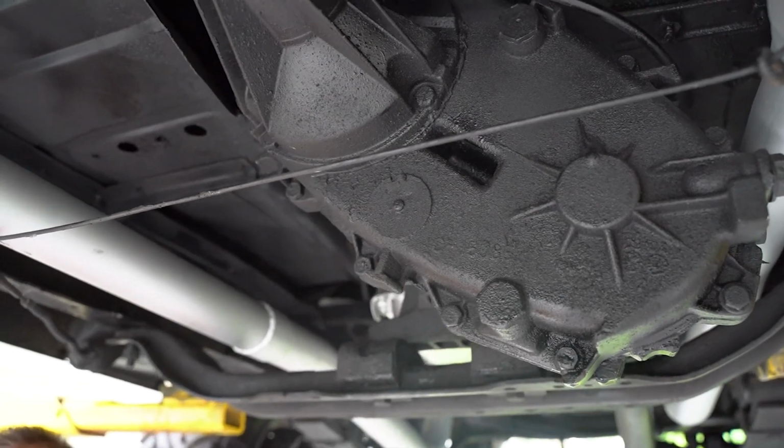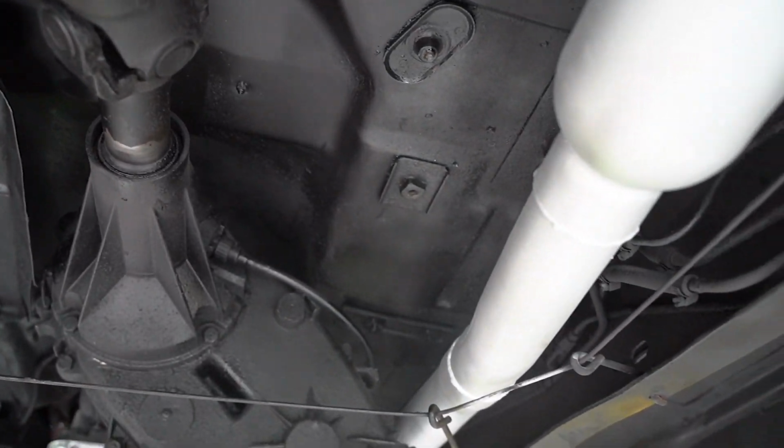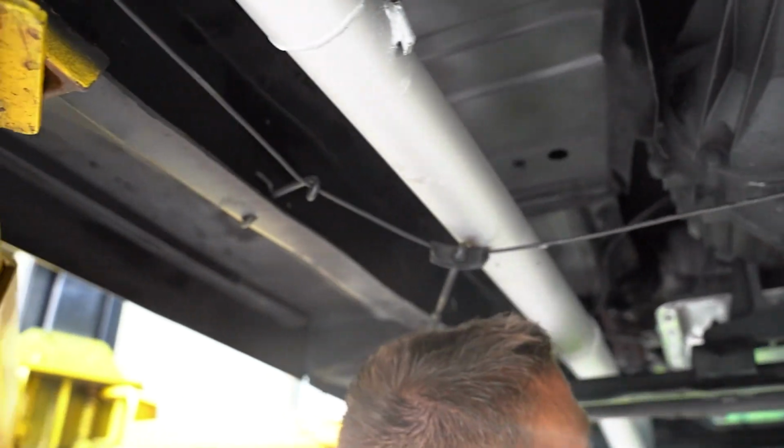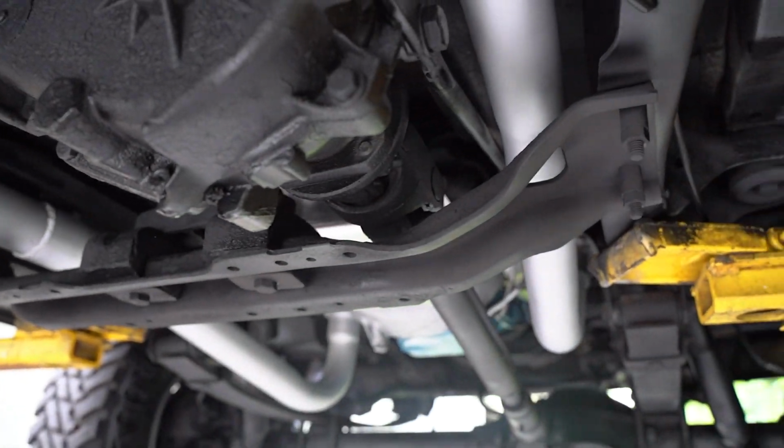Floor pans in the truck look to be in good condition. Frame rails both sides, you can see, good shape. Same thing with the cross member, the support in the transmission and the transfer case up there.